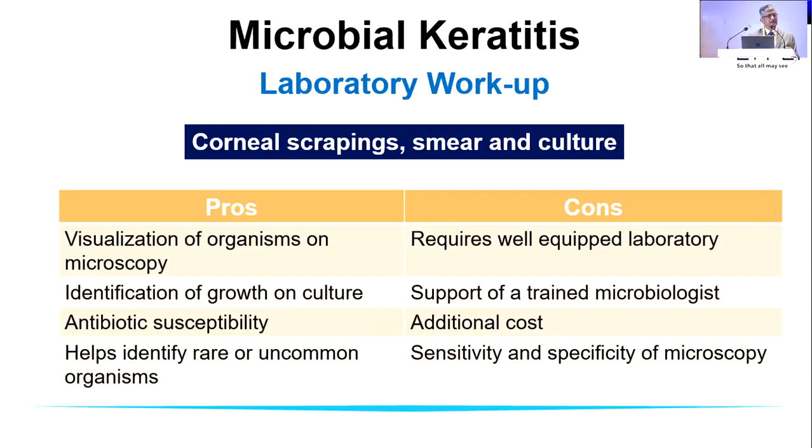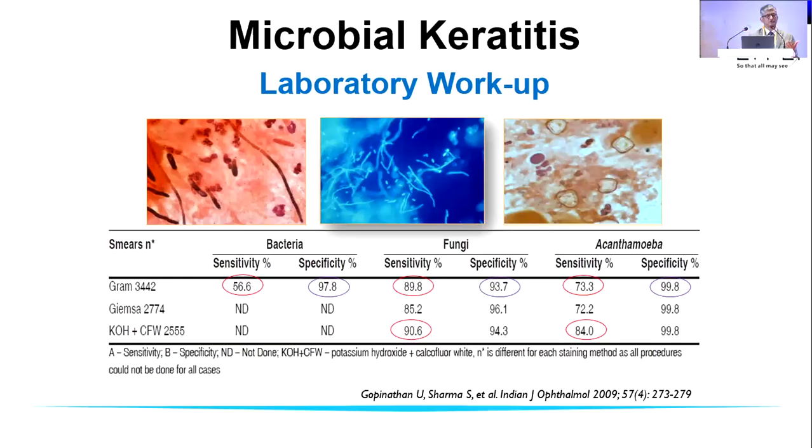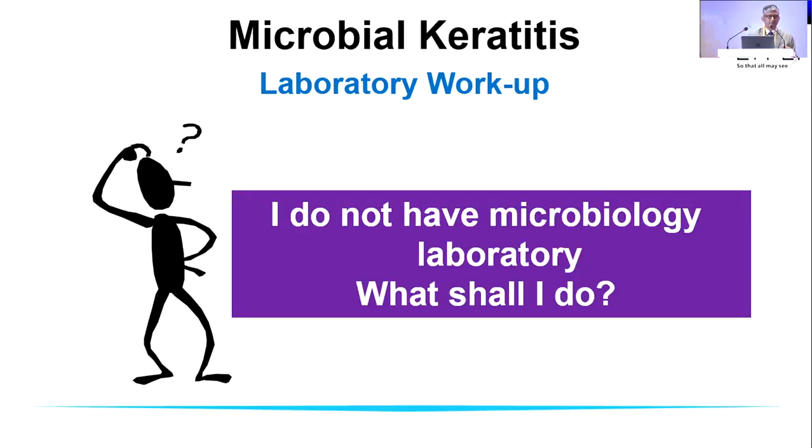However, you will require a very well-equipped laboratory, support from trained microbiologists, and there is additional cost. Sensitivity and specificity of microscopy as well as culture are relatively low, even in otherwise microbiology-proven keratitis cases.